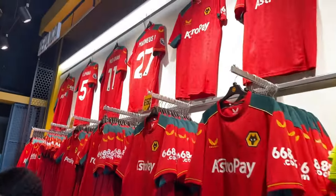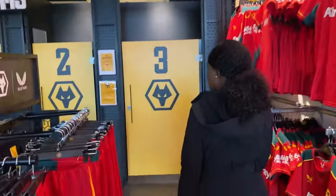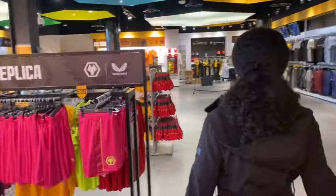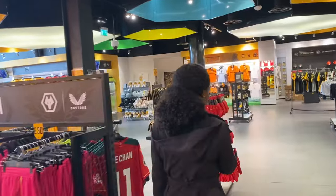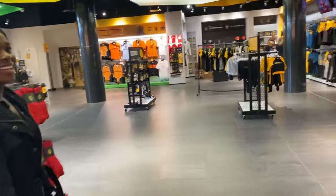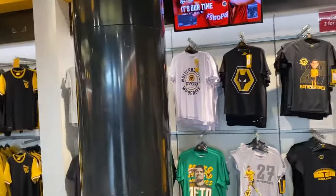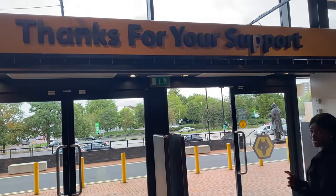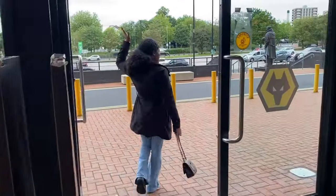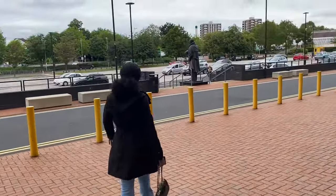So if you are ever in Wolverhampton, you can check out the sports stuff if you're a football fan. And you can come around and at least watch one game or two. I hear it's really nice to watch the game live. All right, so these are some of the places you can see in Wolverhampton.